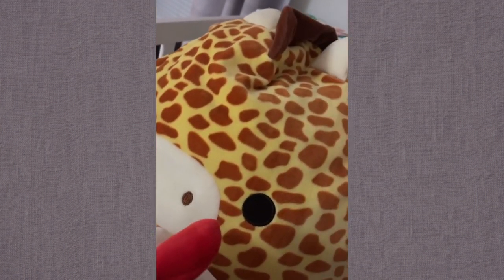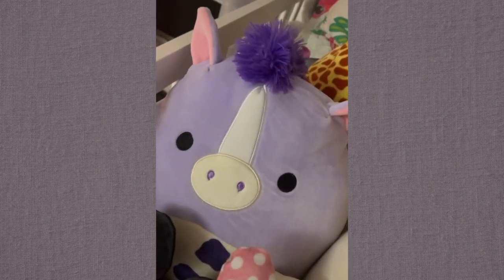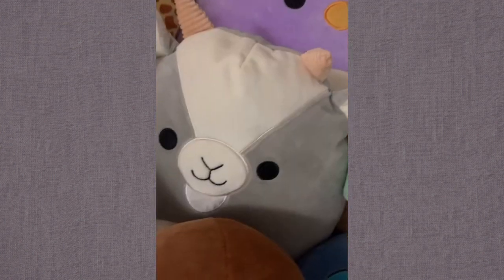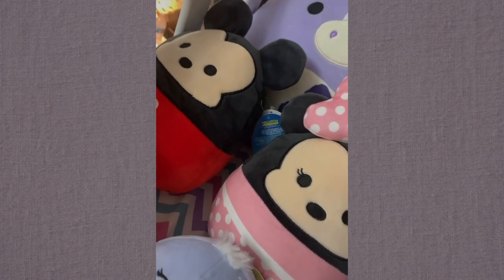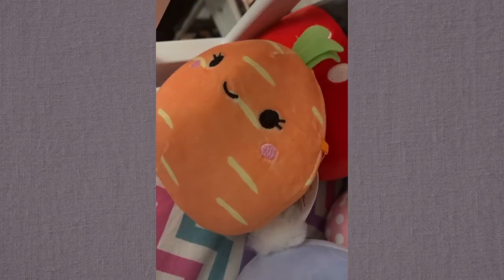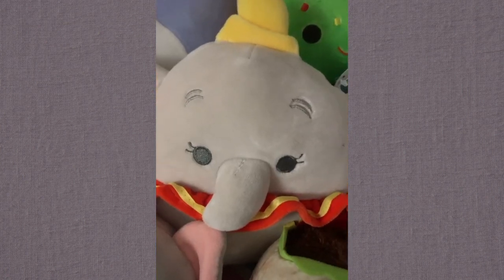Got him from Walgreens. Now we have a Leia the Purple Peacock from the Easter collection at Walgreens. Then we have 11-inch Meadow, 11-inch Todd, and 11-inch Walker, all from Walgreens. We also have 10-inch Baby Yoda from Walgreens. We have Mickey and Minnie from Five Below, 8-inch Stacy with no tags from a friend, Stitch and Donald from Five Below, 4.5-inch Carolina and Asher from Five Below, 5-inch Ronnie from Mercari, Dumbo from Five Below, and come back for part two.